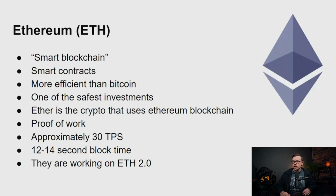Ethereum, this is the original smart blockchain. You can do smart contracts on Ethereum. It's much more efficient than Bitcoin. It's still proof of work, although it's moving over to proof of stake. It can do approximately 30 transactions per second, but of course they think that they are going to be able to do much more than that after they fully transition to Ethereum 2.0, which is going to use proof of stake. And it's also considered to be one of the safest investments.